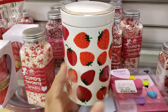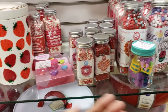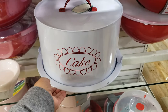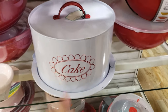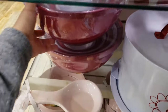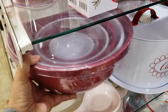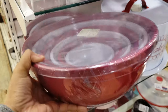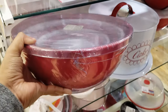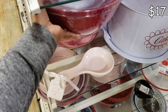Cute strawberry. I like stuff like that. Same stuff we found at the other store. You know, Valentine sprinkles. This one's a cake pan. Look at this one. Let's see. You get a whole set right here. Cynthia Rowley. You get six of them. Six for $17. Not bad.